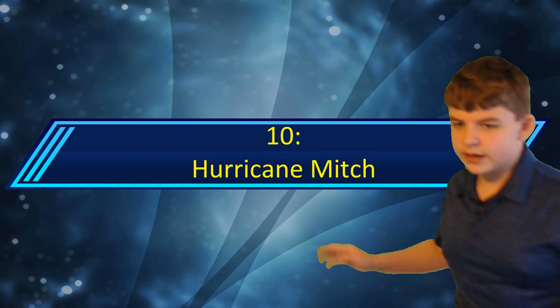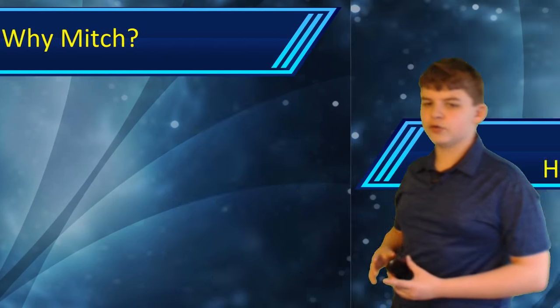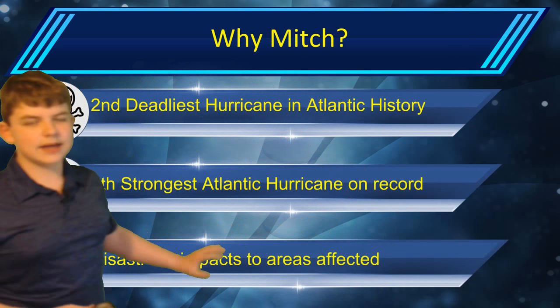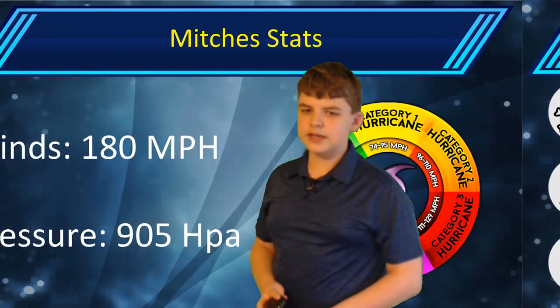We're going to start with Hurricane Mitch here. As you can see, number 10. This is the number 10 spot, and we're going to start with it right now. So why Mitch? Mitch was the second deadliest hurricane in Atlantic history, the 8th strongest hurricane on record, and had disastrous impacts, just absolutely disastrous impacts to the land it did affect.